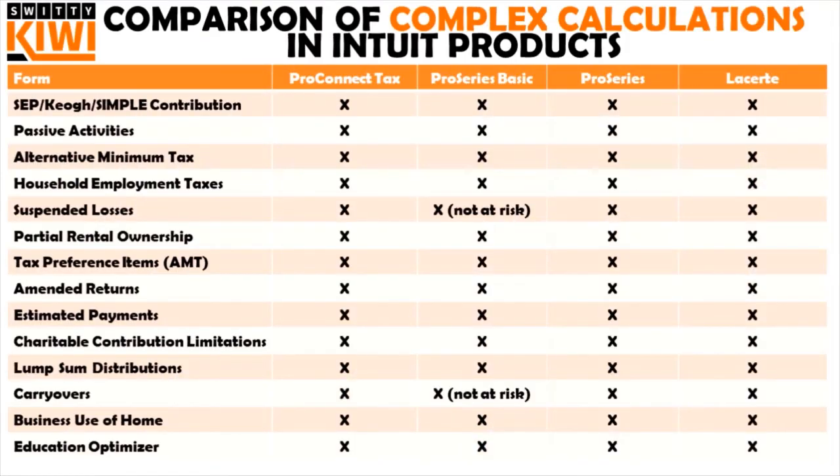So in the second screenshot, you can see here again the continuation of the comparison. And obviously we are focusing on complex calculations because basic calculations are handled by every software. When you are choosing a software tool, you want to pay attention to how the software tool handles complex calculations. So everything from passive activities to AMT, to carryovers, to business use of your home, which is a really hot item when it comes to IRS audits. Carryovers, lump sum distributions, those are also really important.